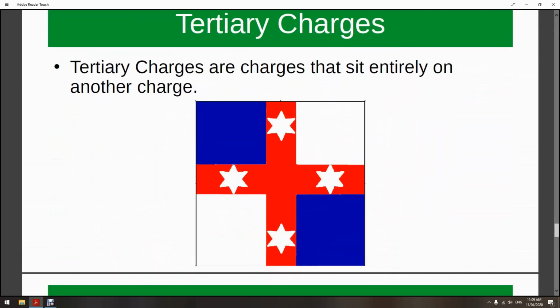Okay, tertiary charges. Tertiary charges are charges that sit entirely on another charge. So my example here is the Lochac Populace badge. So the Lochac Populace badge has 4 stars or mullets of 6 points, and those 4 stars make a tertiary charge group. They are the tertiary charge.